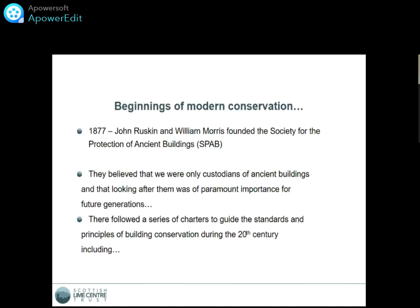So the beginnings of modern conservation start with John Ruskin and William Morris, who founded the Society for the Protection of Ancient Buildings. As a coincidence, this week we have been hosting the William Morris Craft Fellows from the SPAB on their programme. So they really enjoyed being up in Scotland and learning about our buildings. But the guiding philosophy by John Ruskin and William Morris was really that we are custodians of ancient buildings and that looking after them was of paramount importance for future generations.